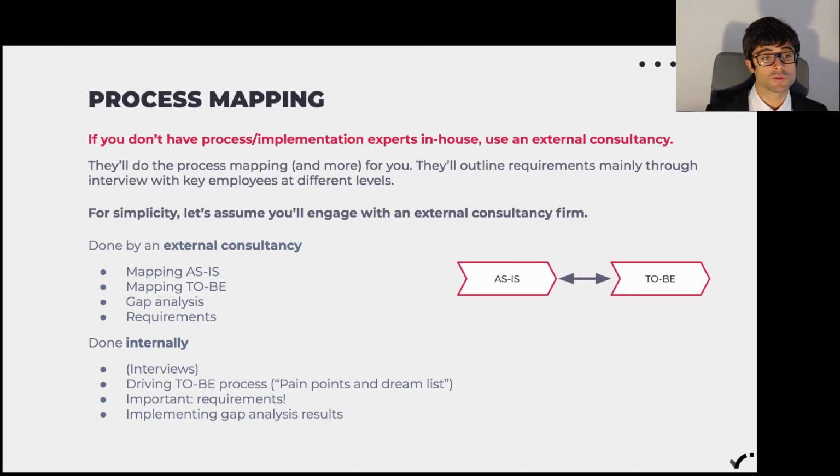And they will compile what is called a gap analysis. So what is the difference between what we're doing now and what we will be doing in the future? Gap analysis usually is what drives the requirements. So what needs to be implemented to close this gap.